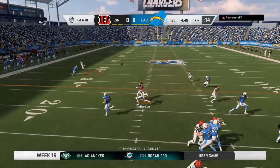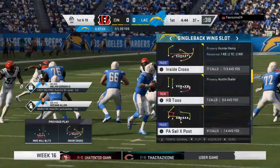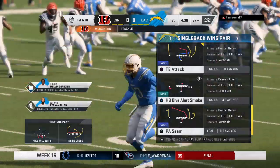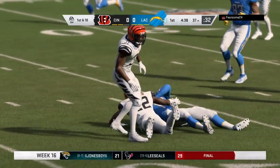Here's Stick on 1st and 10. And this is caught. First catch for Keenan Allen. And way up past the 35 before he's taken down. An excellent pickup of 20 yards. First down. 1st and 10 at the 37-yard line.